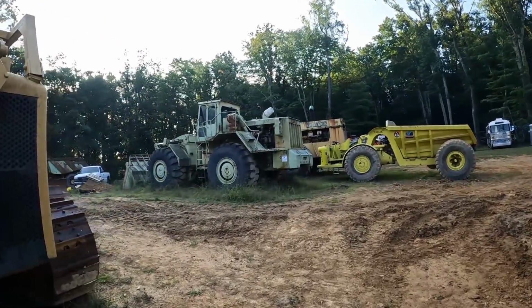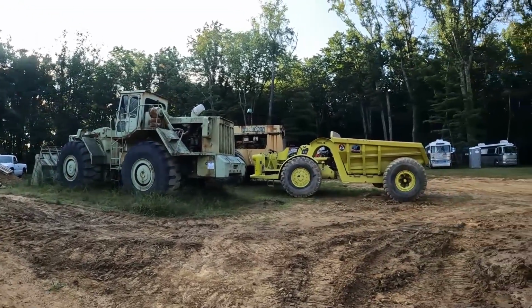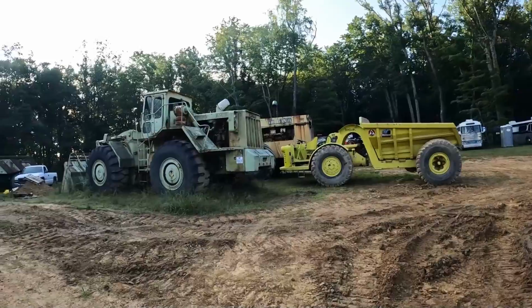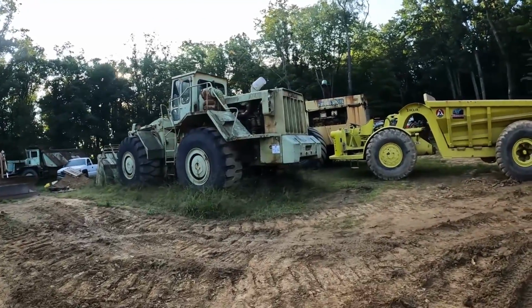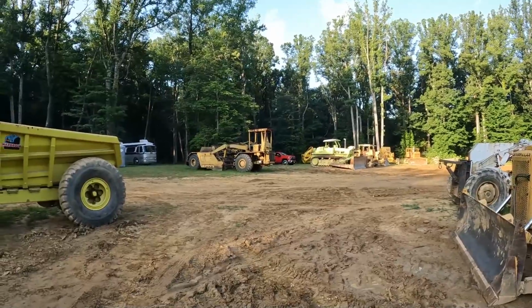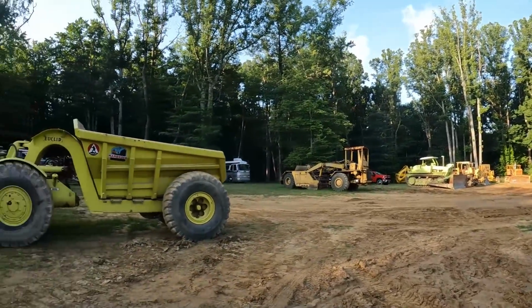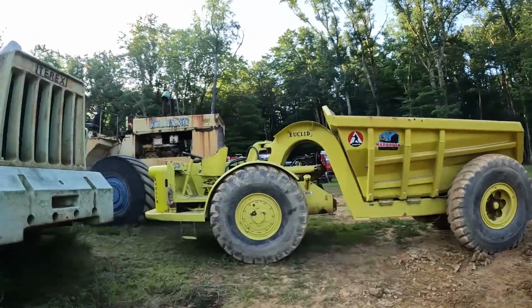Got a big Terex loader over here. A little Euclid. They were driving that around last time. There's a big one. There's the twin engine Euclid dozer over there. It's got two engines on. Check that, side by side. Looks like they will be running that later.